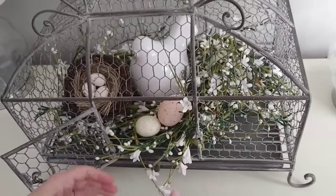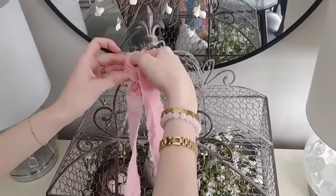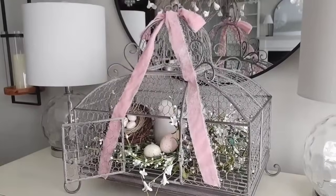And the last finishing touch are some of these Easter eggs for a pop of color. I felt like the bird cage needed a little bit of color, so I did decide to go in with this beautiful ribbon that I got from Michaels.